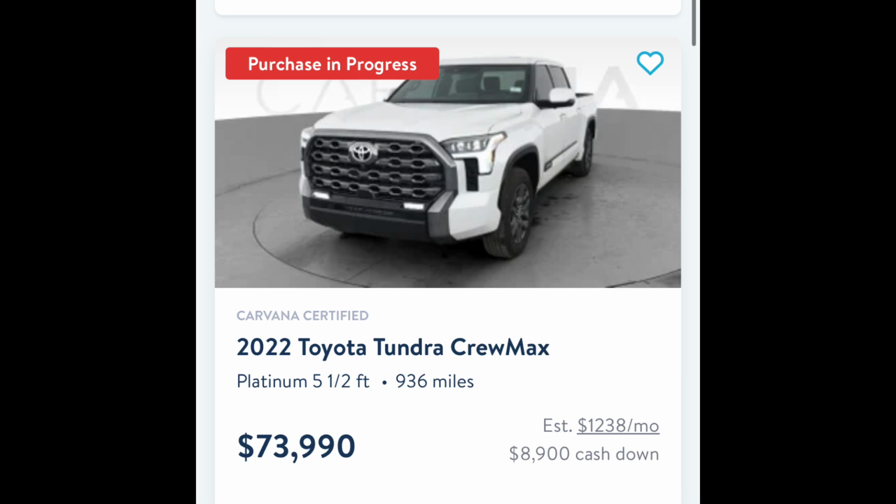We have, so this is one of the ones I was talking about, purchase in progress. This is a Platinum. I see a lot of Platinums on here over the last couple days, coming and going. I saw a Blueprint yesterday. It's not here anymore. 2022 Toyota Tundra crewmax. This is 936 miles, $73,990. That is not cheap, but as far as the truck itself goes, that is a good-looking Platinum for sure.